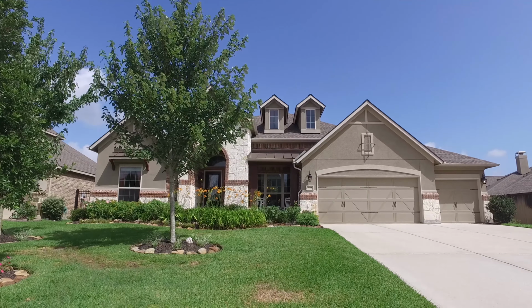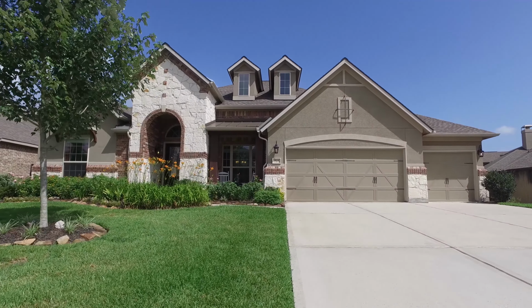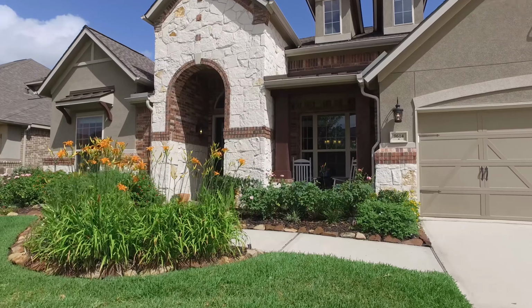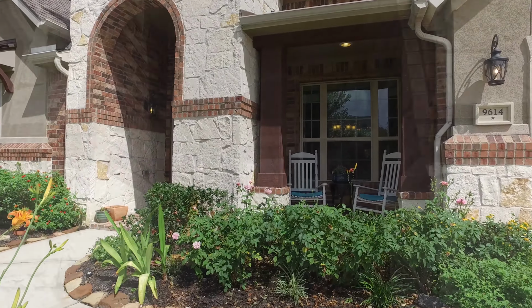This home is a great choice for those looking for comfort, convenience, and the privacy of their own home, and it's located in the Spring, Texas area. The current list price for this 5-bedroom, 4.5-bathroom home offers an excellent value for the area. The property was built in 2012.